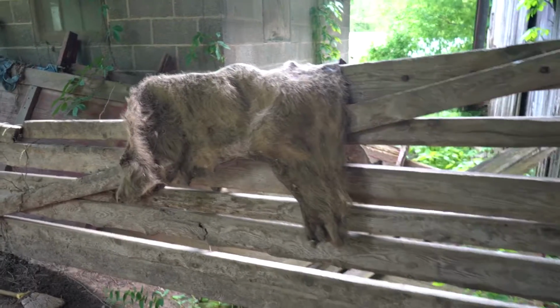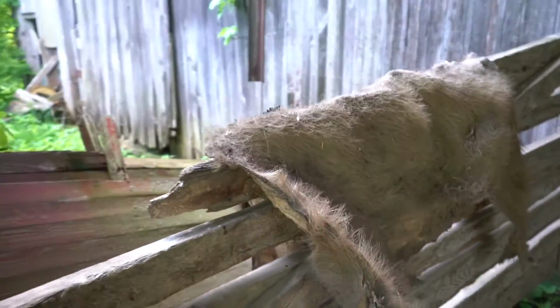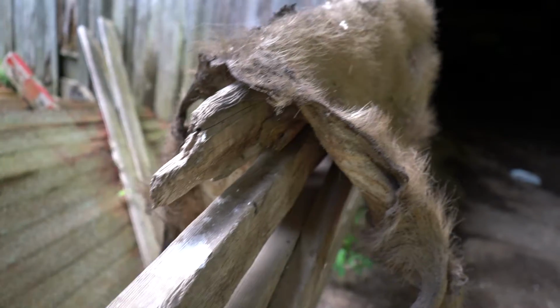Oh my god, that's disgusting. It's a fur that they skinned and left hanging here. I'm not quite sure of what.